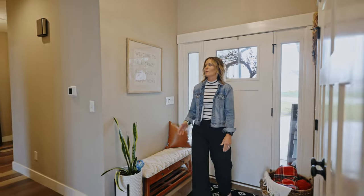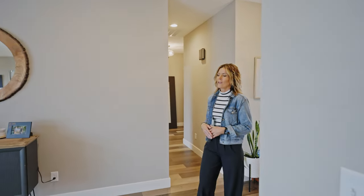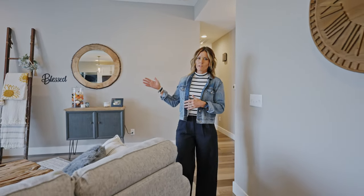Walking into this home, you have your hallway here with your primary suite, two additional bedrooms and a full bath, leading into this great room with the stone fireplace, all the windows across the back of the home, leading into this beautiful kitchen, the open concept.